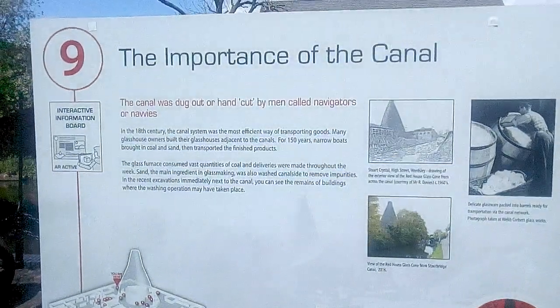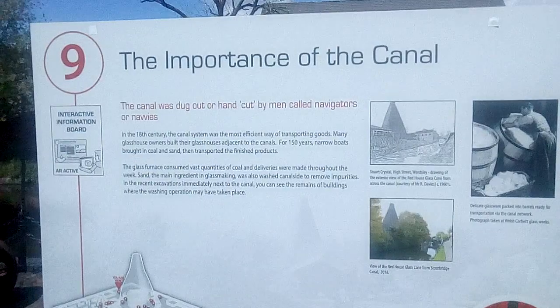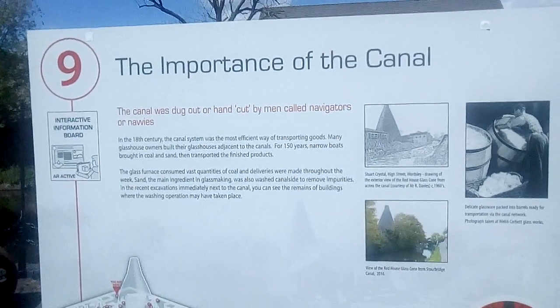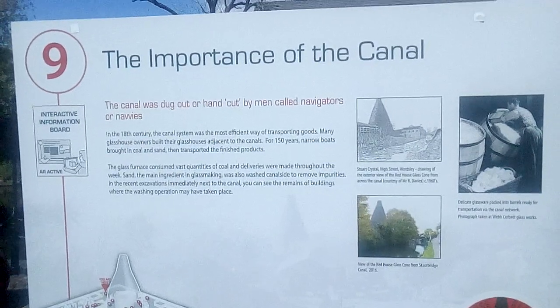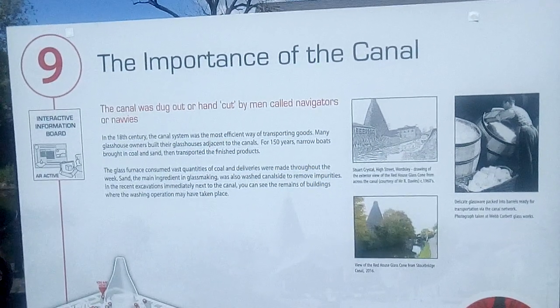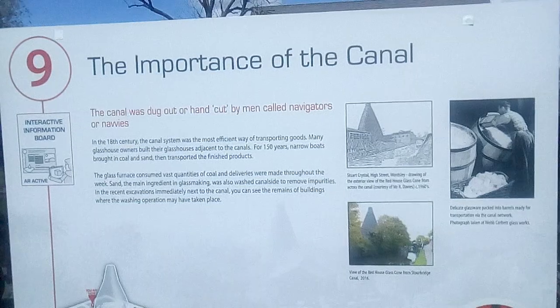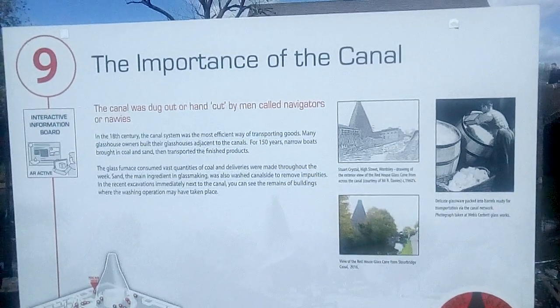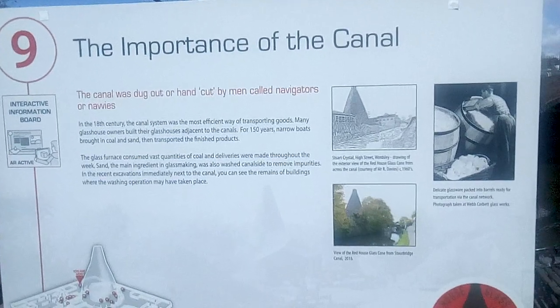The canal was dug out or hand-cut by men called navigators or navvies. God. We did start digging the cut out by hand. Yeah. You gotta really like hard work to do that, yeah. Oh, yeah.